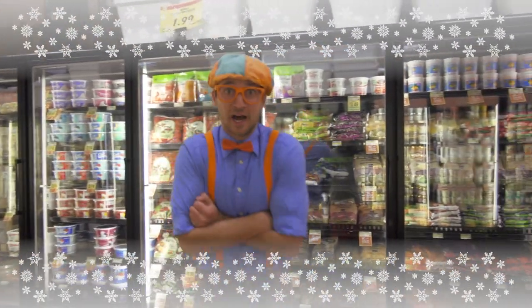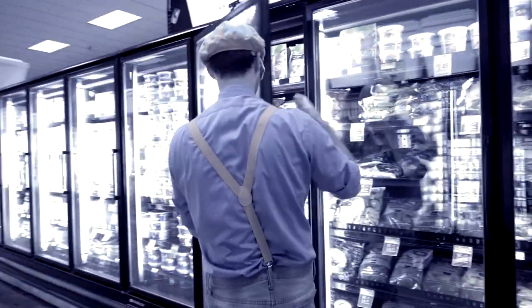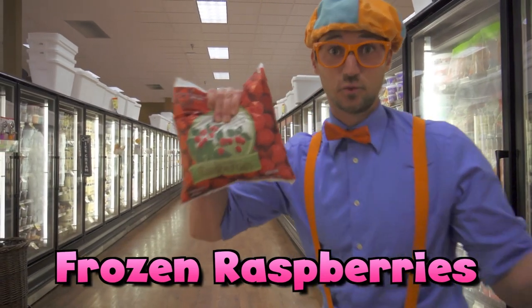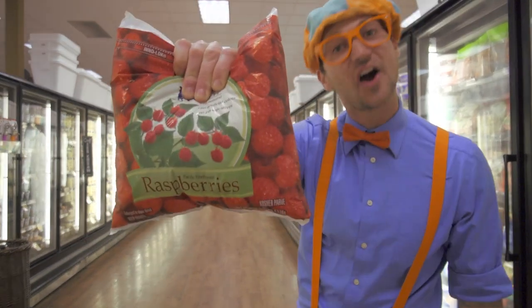Wow. Look at where we are. We're in the frozen food aisle in a grocery store. But look at what it is. Frozen raspberries. They're so sweet and high in vitamin C. I wonder how these raspberries got here.